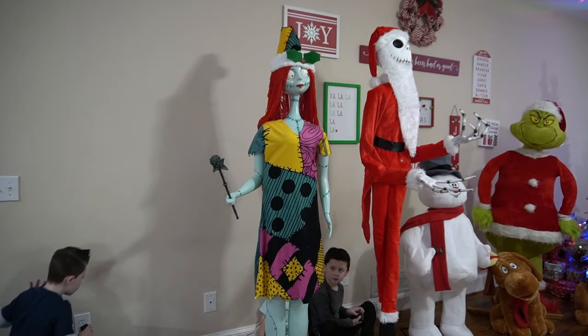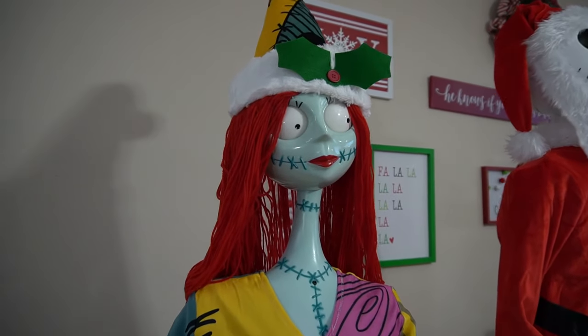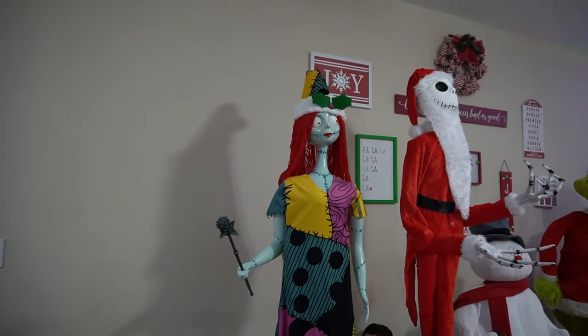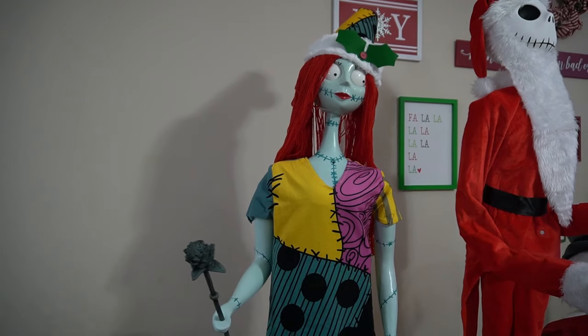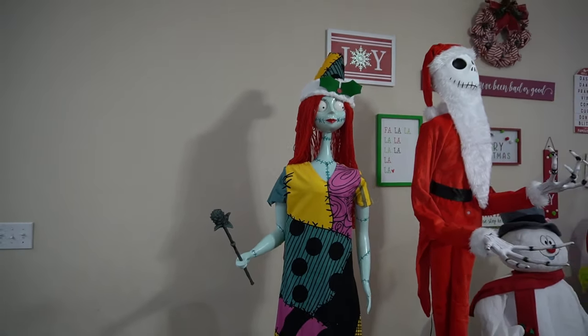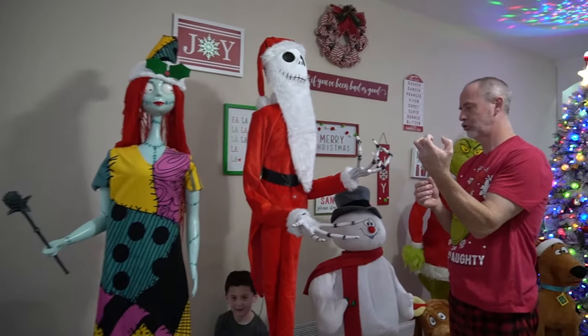Alright guys, so we're gonna start over here. Sally's our first one. She is from Home Depot 2021. And she is awesome. You wanna plug her in, Liam? And there she is. And she is super cute. And we added the hat last year, so she looks a little bit more Christmassy. Alright, moving on to the next one.